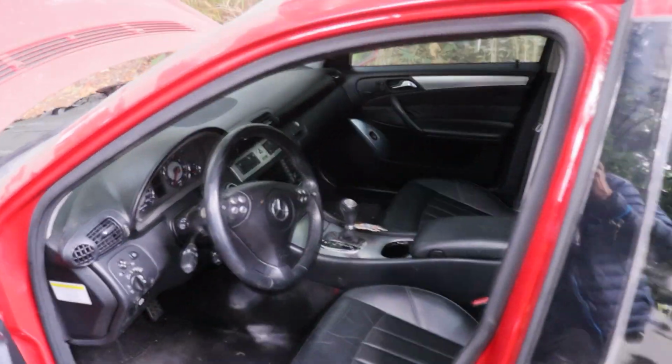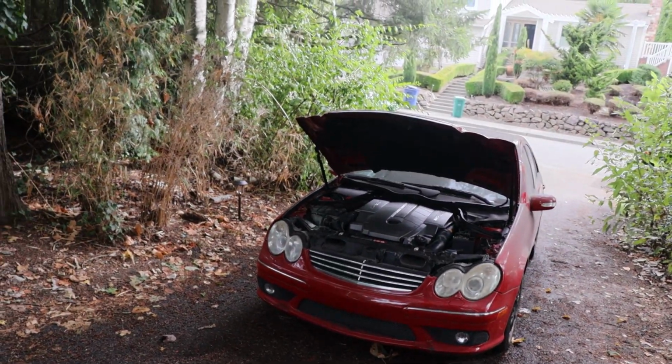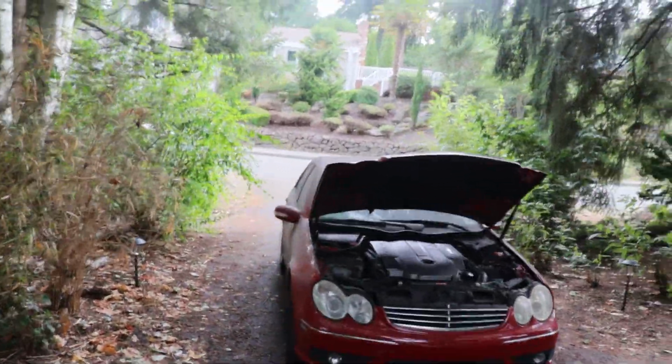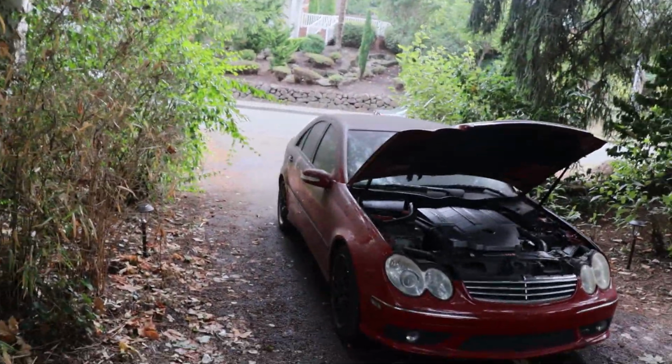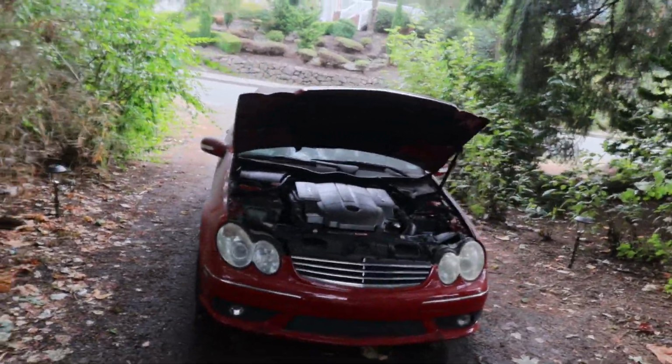Yeah, it's got no power to it right now, and I don't have enough people here to help me push this thing into the garage where it will be for us to start diving into it. So it's gonna have to sit here right now, but gonna get this thing into the garage later and get it sorted.